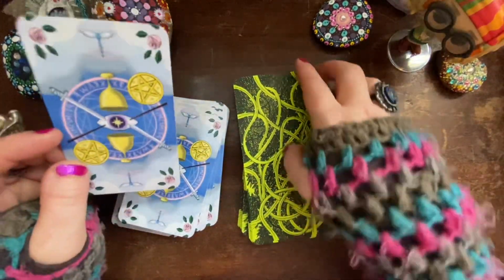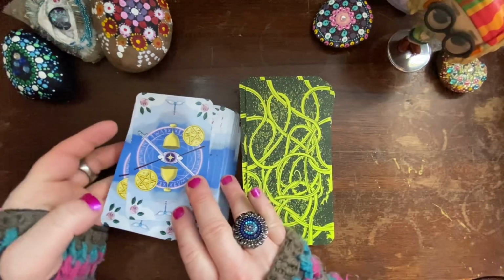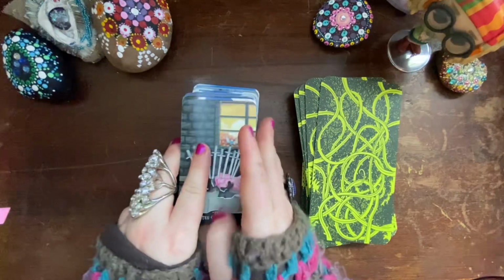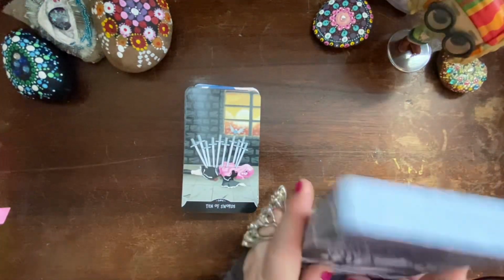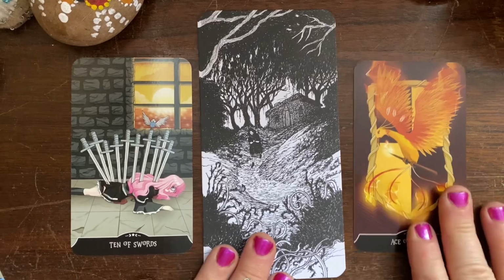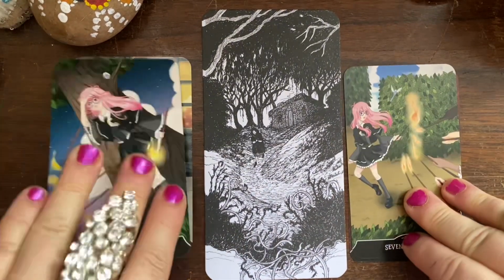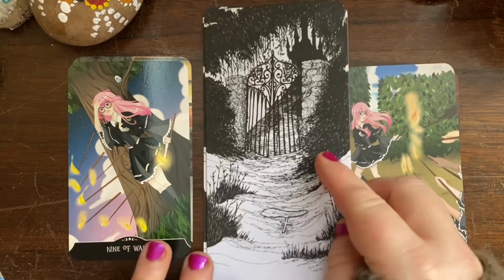So you've got yellow in both of the backs. You can see how dark the tangled briar thorns are here. So you can see you've got this really colourful storytelling vibe to the tarot, and yet in the middle these cards throw in something a lot more sinister.